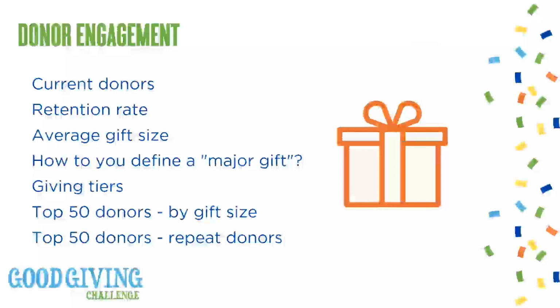As far as donor engagement, you need to know who your current donors are. What's your retention rate? What's your average gift size? How do you define a major gift? What are your giving tiers? Do you know your top 50 donors by gift size? Do you know your top 50 donors who give every year, year after year?